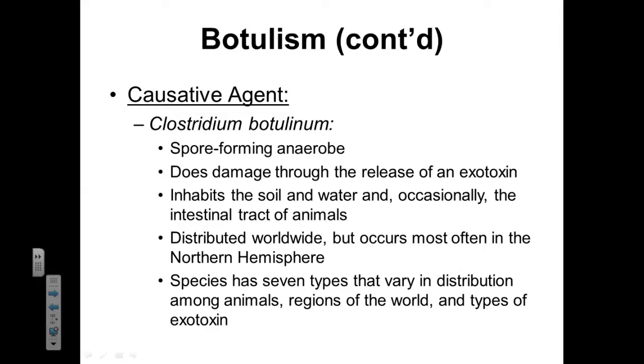It's occurring worldwide, but most often it's going to occur within the northern hemisphere, which just coincidentally is also where most of the people and most of the land masses are in the world. So I think it's more a coincidence than anything else. The species Clostridium botulinum has several different serotypes or subtypes that vary in their distribution among animals and the kind of world geography that they're inhabiting, and the kinds of exotoxins that they're secreting. There are different subtypes or serotypes of Clostridium botulinum.